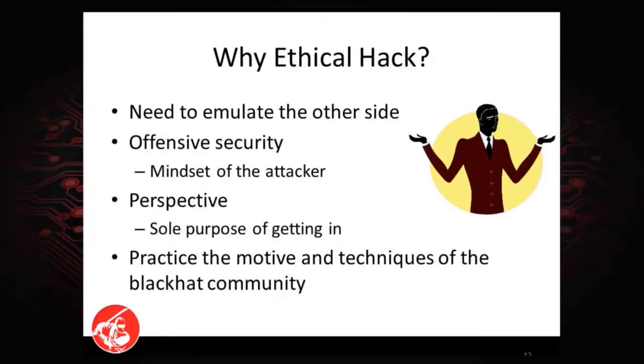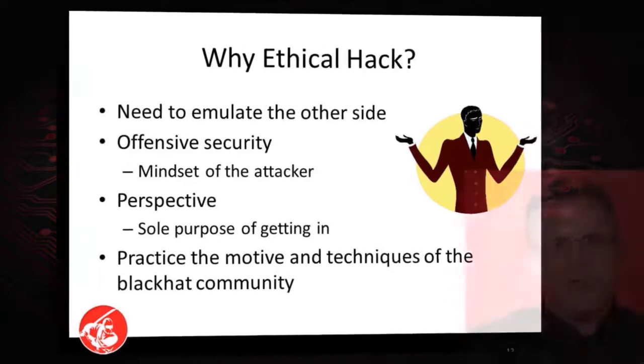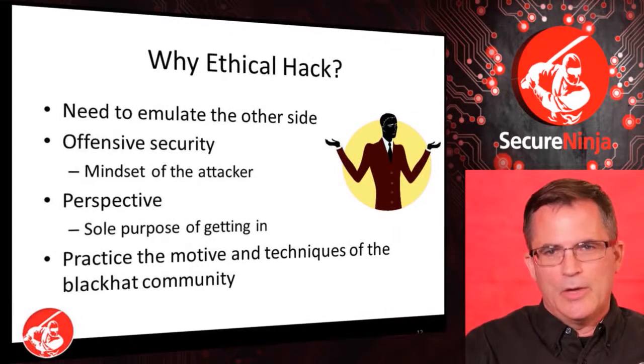So why do we do ethical hacking? In short, we need to emulate the other side. It's offensive security. It's the mindset of the attacker. It's not thinking about how to defend it. It's thinking about how to break it and how to attack it. And there's one very important thing when you're on offense: all we have to do is find one way in, and we win.